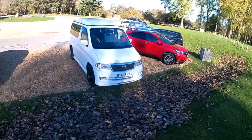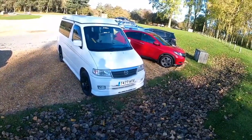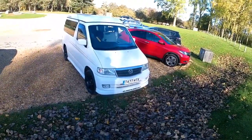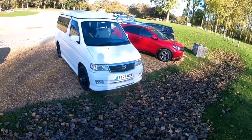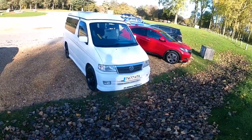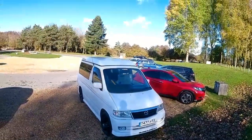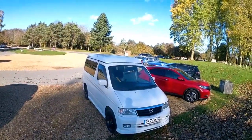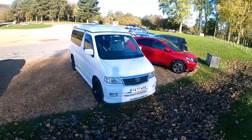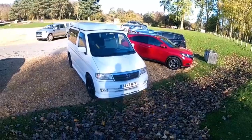I think they're 18 inch wheels with discs all round, air conditioning, or I don't know what else you'd call it, because it's not just air conditioning, it can heat and cool the van. It's been converted to a motorhome sort of thing, or camper van. Sleeps four. It's got a pop top, which is electric. All the blinds in the van are electric. It's got Wi-Fi and DAB radio.